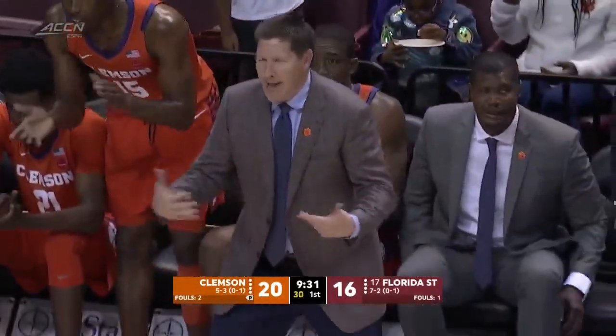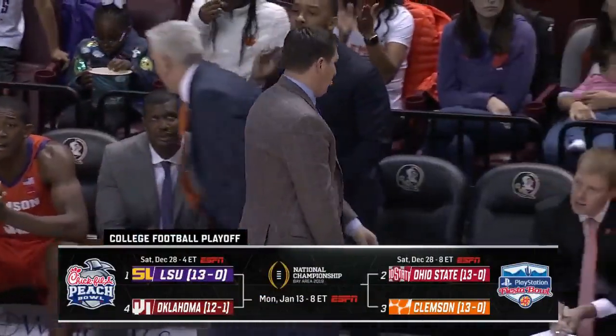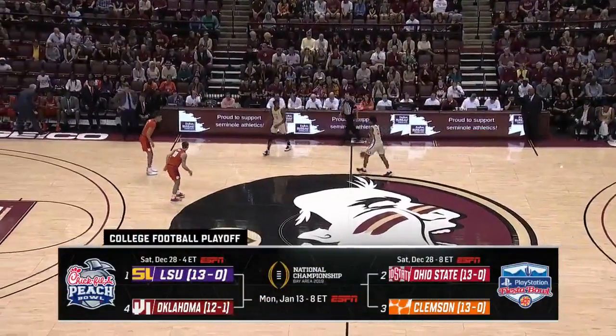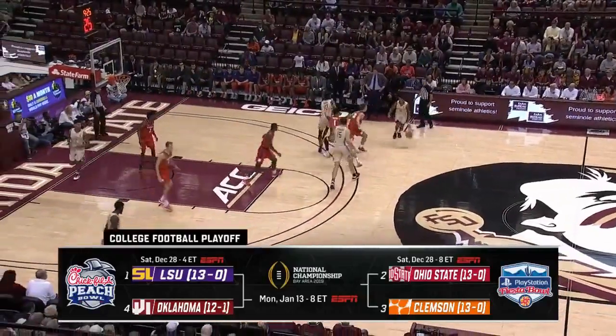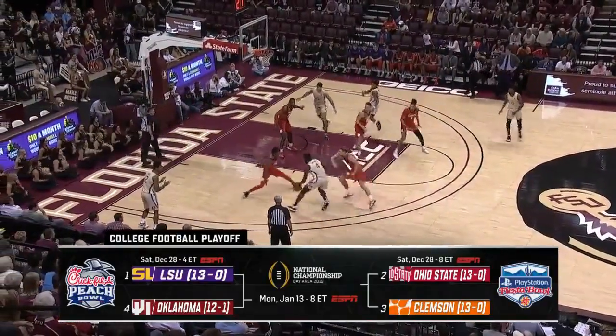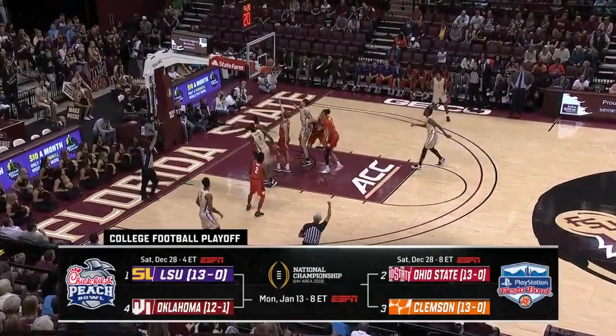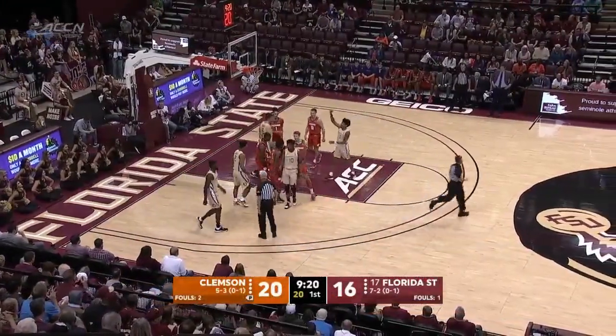And speaking of Dabo, there they are. They're set up to play Ohio State. They'll be out in the desert. LSU in Atlanta with Oklahoma off the Big 12 title win. Clemson's won the last 3 in a row against the Buckeyes. I'm sure they've got that written down somewhere in the locker room. Could be quite a matchup.